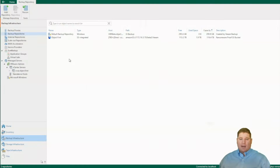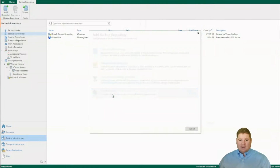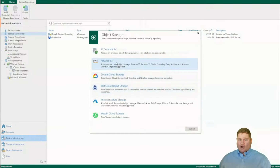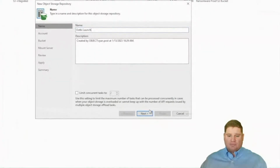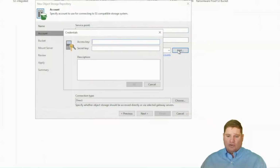So I'm already on my backup repositories area here. We'll go ahead and add. And because we are object storage with Ootbi, we're going to go ahead and select object storage. We are going to fall under the S3 compatible option, and we're going to go ahead and call it Ootbi launch. And because I have copied and pasted, or copied, I should say, we can now paste the service point that we copied from the web UI. I'm going to leave the region default here just based on S3 API. It does require something to be in that region. And then we're going to go ahead and select credentials and we're going to add new.